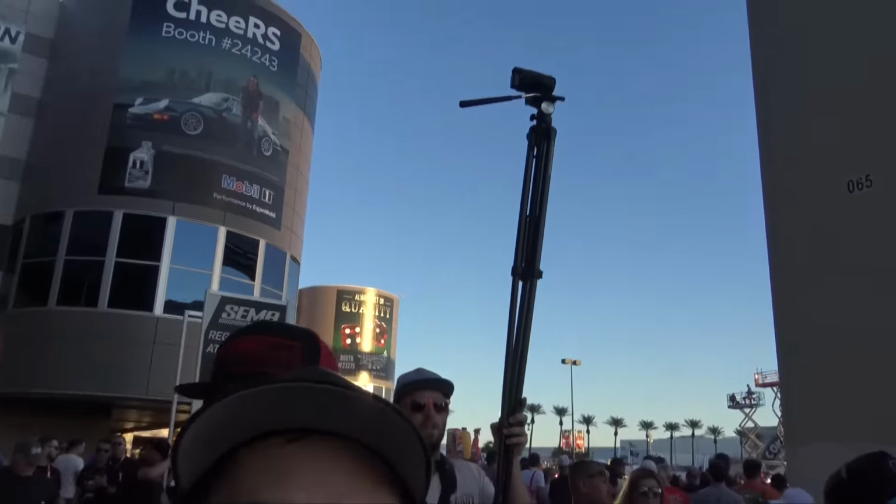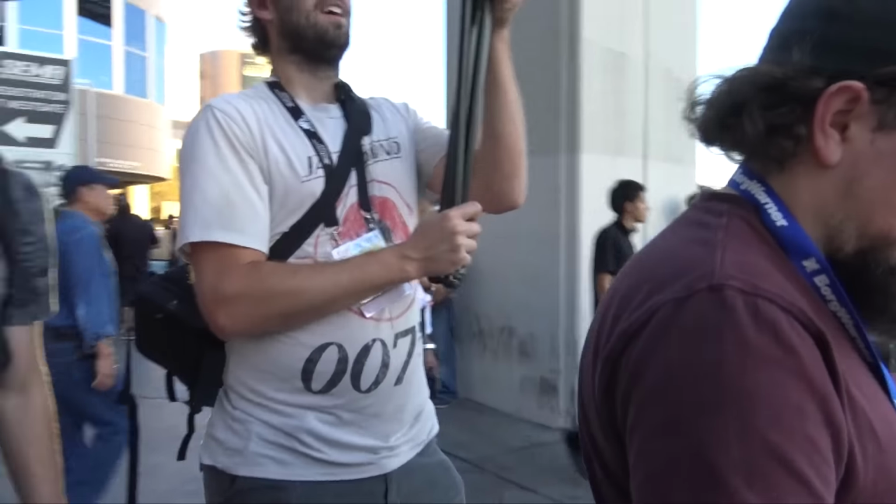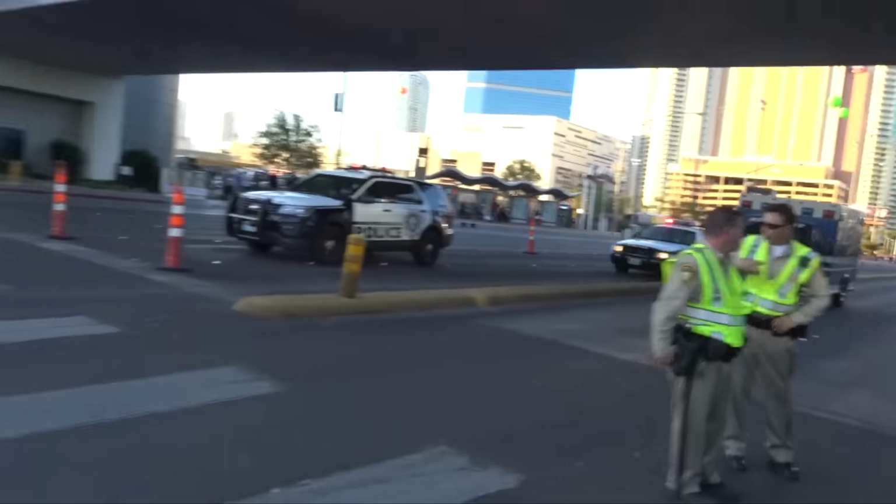David, with the crane up there, holy shit, he's already like 6 foot 1, at least. He's at least 6 foot 1. How you guys doing? Whoop, whoop.